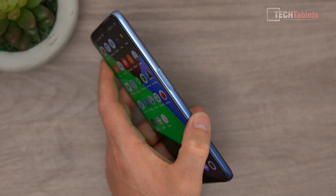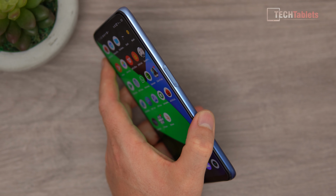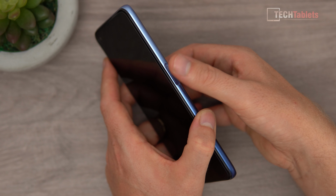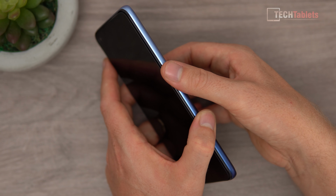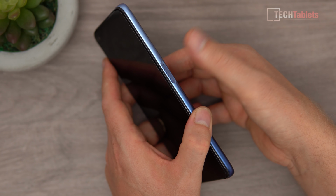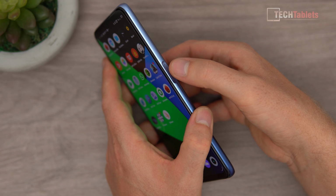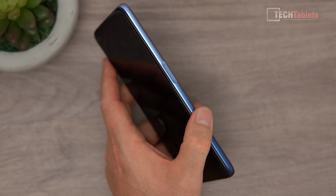On the right-hand side, our fingerprint reader, it is the always-on capacitive type, and it doubles as a power button. Now, this fingerprint reader, as I'll demonstrate, is very good. You can see that is really quite quick, and I have found it to be extremely accurate, and I actually prefer this over an in-screen one. Why? Because they simply work better, and it is faster and more accurate.